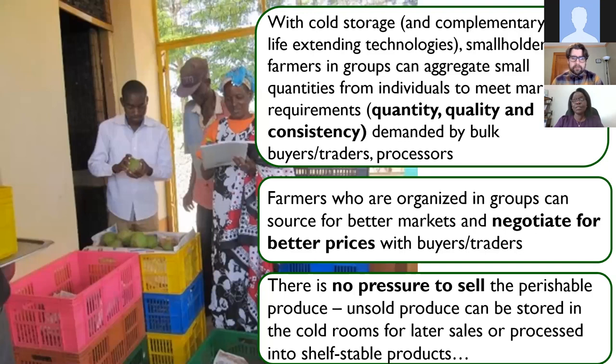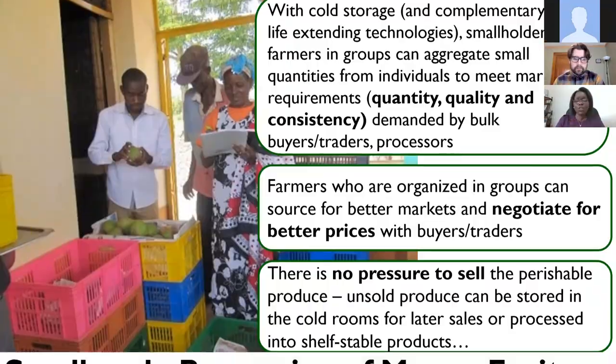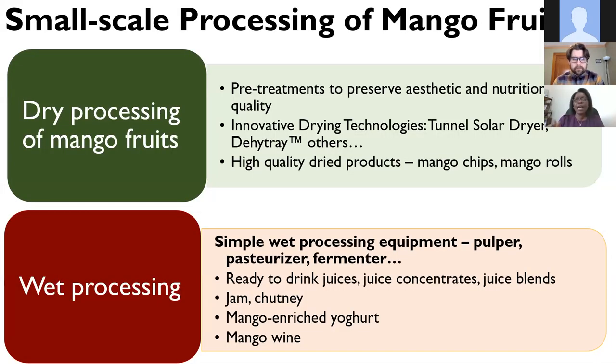But most importantly, additional to preserving under cold storage to sell later, you can also do value addition. This is again part of what we are promoting at zero loss centers. So I won't talk too much about processing, because I said I'll focus only on the cold storage. But I just need to highlight that if produce is not sold, it can actually be processed. We have dry processing and we have wet processing.